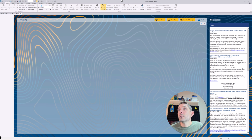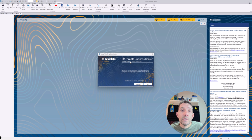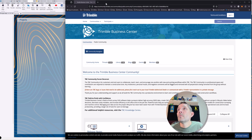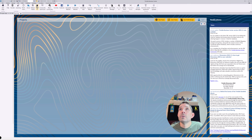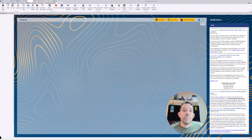So Trimble Business Center is unfortunately open on the other side. Let's hit support and about. So it says 2023.11, and let's see if the release notes are a little different. No, so that's the same thing. So release notes and readme take us to the same thing. So if I hit readme, it's going to take us to the same page. So I guess that's it. As you can see, pretty quick, straightforward. So the only difference between yours and mine might be in the download speed of that big zip file.